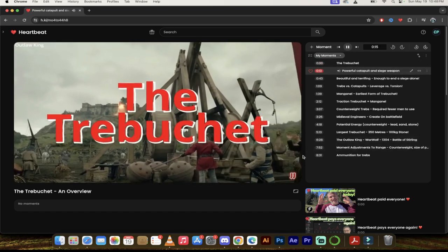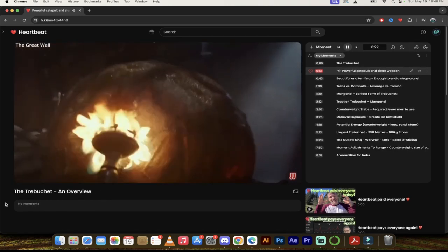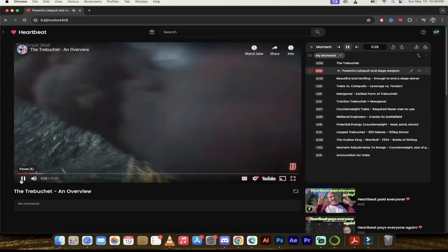The trebuchet. This was a powerful type of catapult and siege weapon used in several variations from the 4th century BC until around the 15th century when gunpowder weapons became more common.